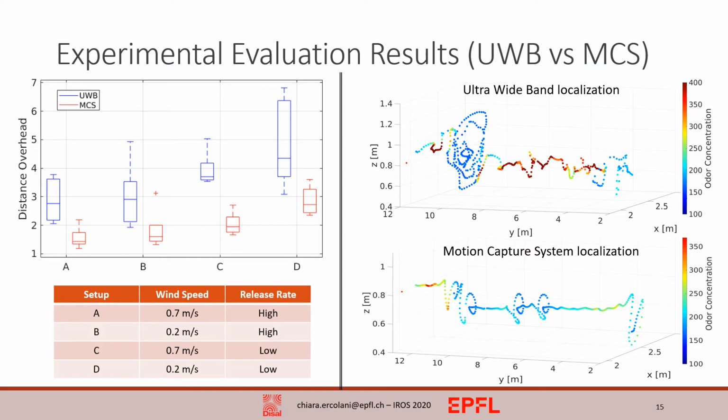Now I'm going to present the experimental evaluation results when comparing an ultra-wideband localization system to a motion capture system. On the left side of the slide, you can see that the distance overhead metric for the 4 different setups and for the 2 different localization systems follows the same trend. However, the motion capture system distance overhead, which is in red, is always lower, indicating better performance.